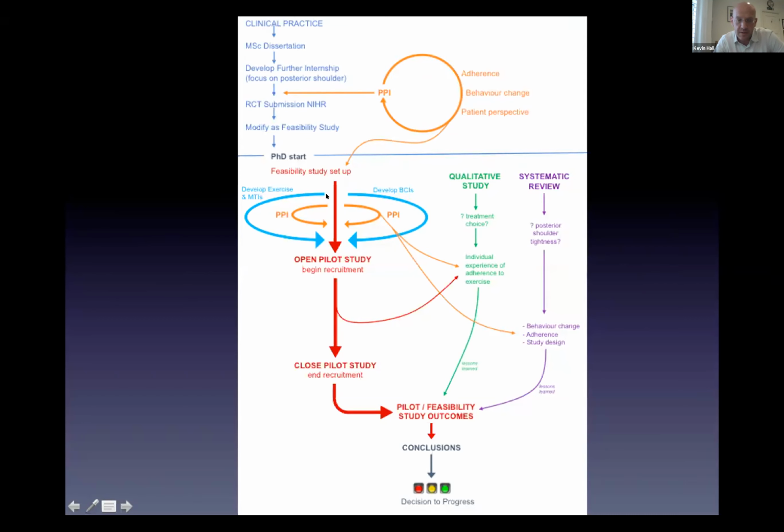Patients were definitely involved in the design of the exercise interventions, but also heavily involved in the development of the behaviour change interventions, because we drew on their experience. I fed back my educational interventions and my exercise interventions to my patient group, and we tweaked and modified them based on their feedback. And we talked a lot about patient experience and their experience of doing physiotherapy, what they liked, what they didn't like.